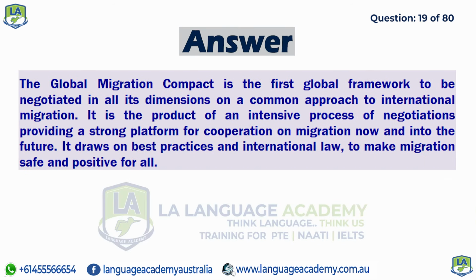The Global Migration Compact is the first global framework to be negotiated in all its dimensions on a common approach to international migration. It is the product of an intensive process of negotiations, providing a strong platform for cooperation on migration now and into the future. It draws on best practices and international law to make migration safe and positive for all.